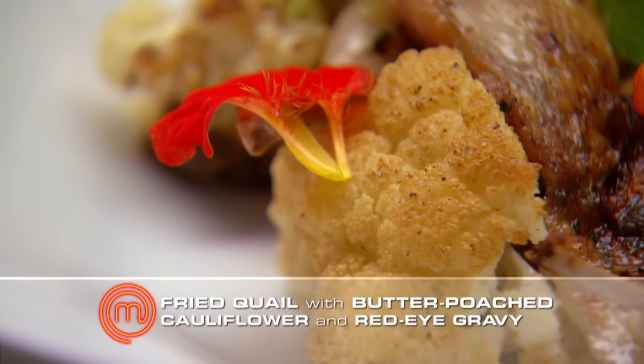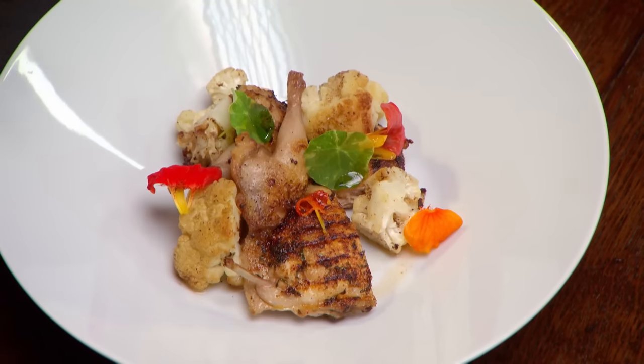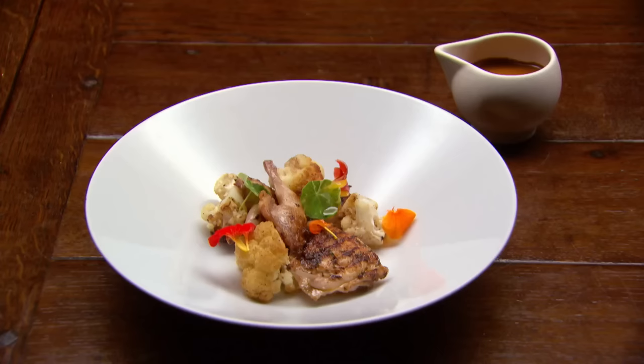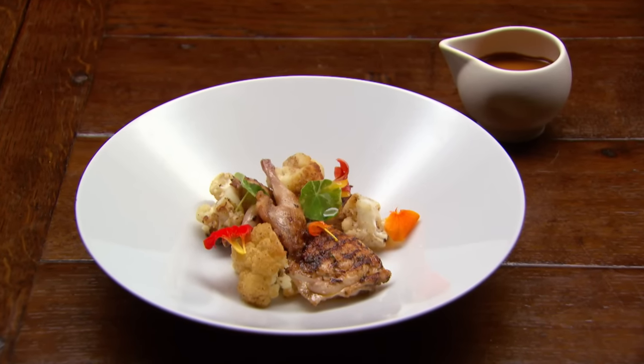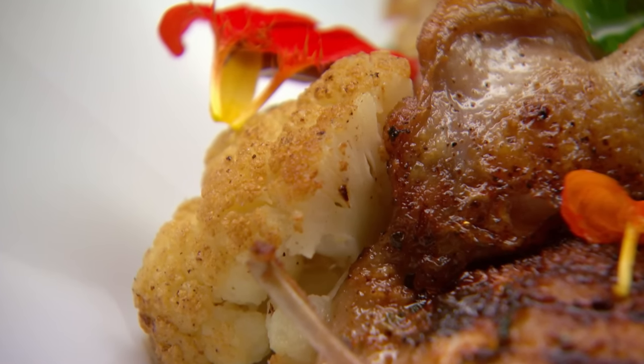Quail with butter poached cauliflower and red eye gravy. It looks wonderful, doesn't it? Nice. Very simple. Very simple. You know, it's about three ingredients here: quail, cauliflower, and that sauce. And I reckon it's going to be a cracker. We know cauliflower and coffee is a great combination.